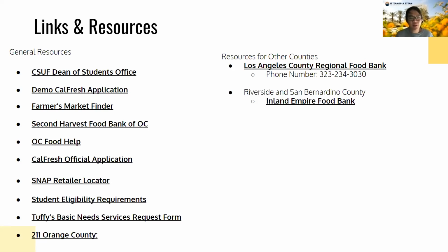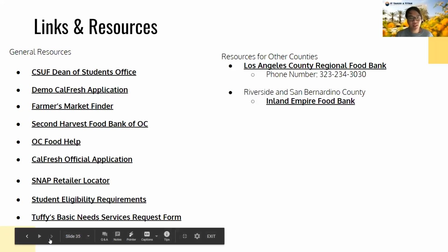And if you live in other counties too, there is the LA County Regional Food Bank, and for Riverside and San Bernardino County, there is the Inland Empire Food Bank as well. So we can go ahead and move to the next slide.